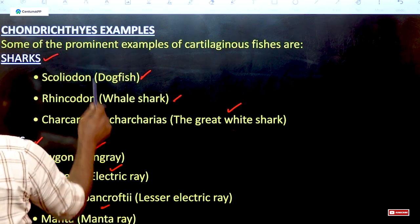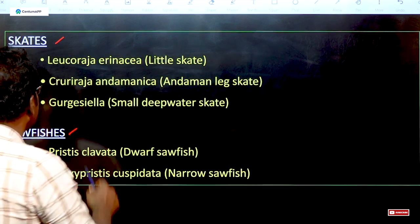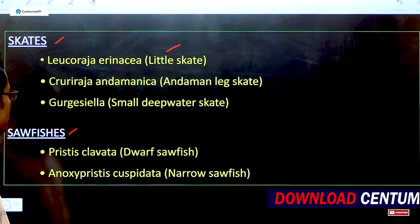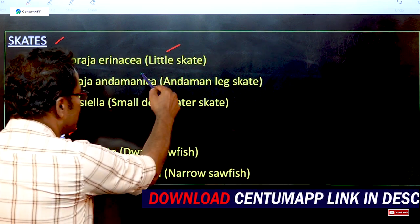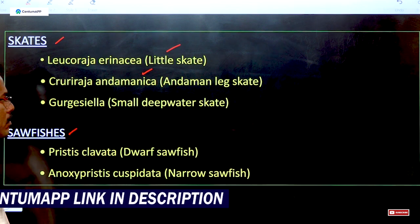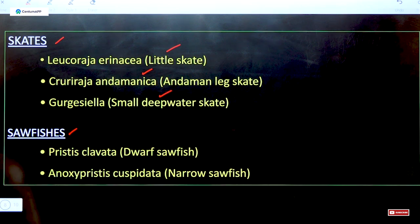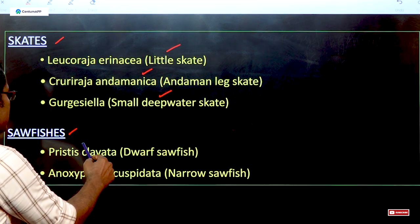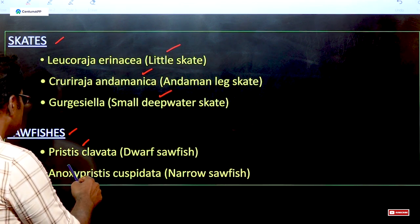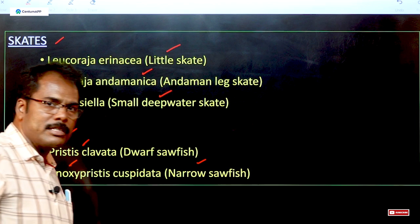Next one, skates. Skates are Leucoraja erinacea, that is the little skate. Next, Cruriraja andamanica, that is the Andaman leg skate. Then Gurgesiella, that is the small deep water skate. Then sawfishes. Sawfishes are Pristis clavata, that is the dwarf or small sawfish. The next one, Anoxypristis cuspidata, that is the narrow sawfish.